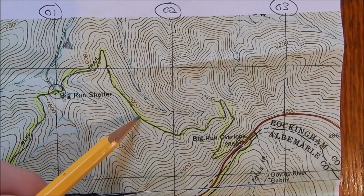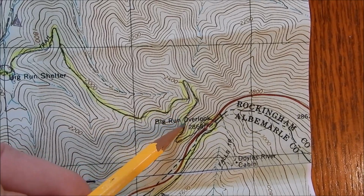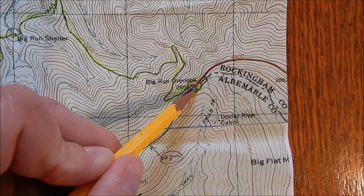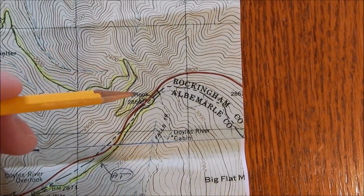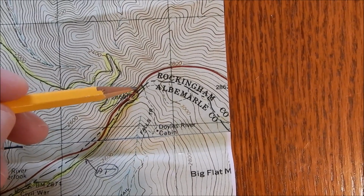the mountain. And this is a long climb, by the way, up this way, until finally when you get up to here, you'll be at the Big Run Overlook, and you'll be back up on Skyline Drive. Okay, and then what you have to do is head north for maybe 100 yards or so until you get up here.